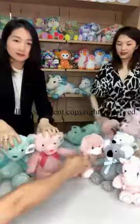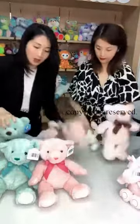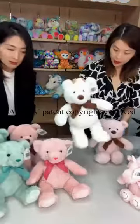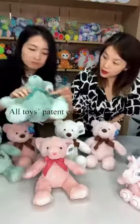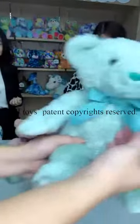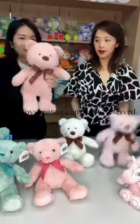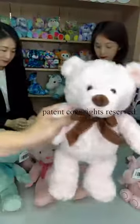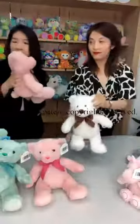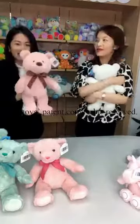Next, the bears. Bears, two different colors, pink and green, and white. Three, with different ribbons. This one is a pure color. It's very special. I think it's new. Never seen it before, with some lines. Okay, this one with gray ribbon. It's classic gray. And the pure color. Check this belly. It's a very fat bear. Good for hugging in winter.